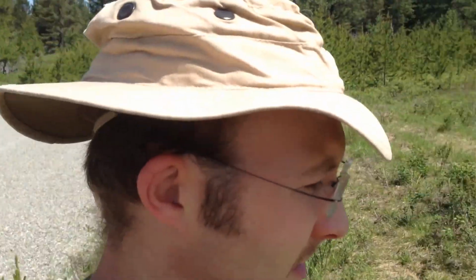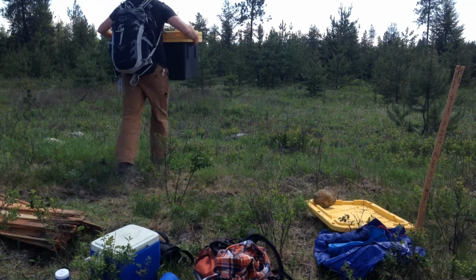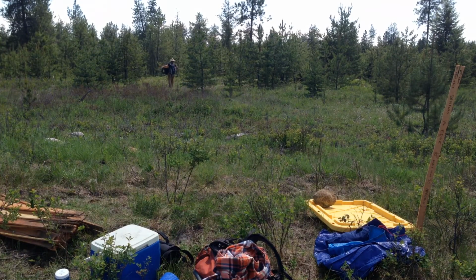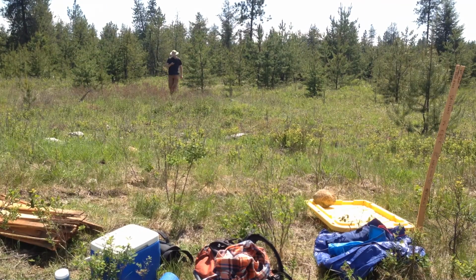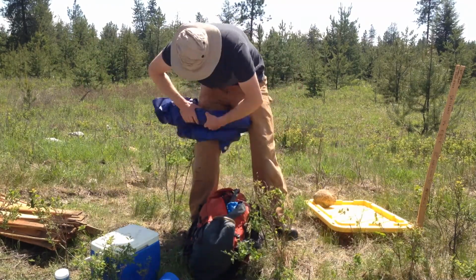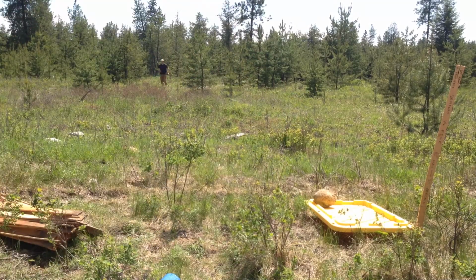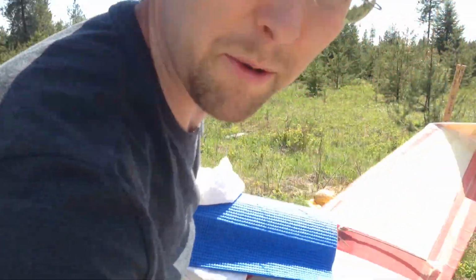So now I'm gonna walk to the other property corner and put up another tarp. So this will be the northeast property corner that we'll do next. This is gonna be a bit of a hike, and then I'll start packing stuff in to the rest of the property. You're coming with me.